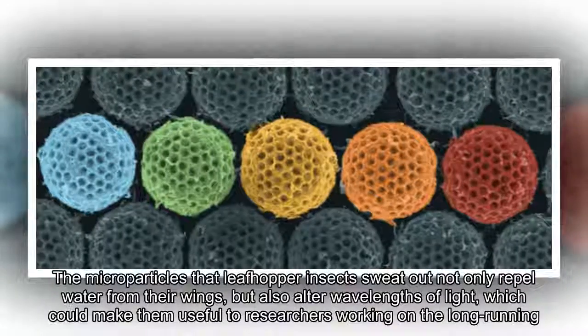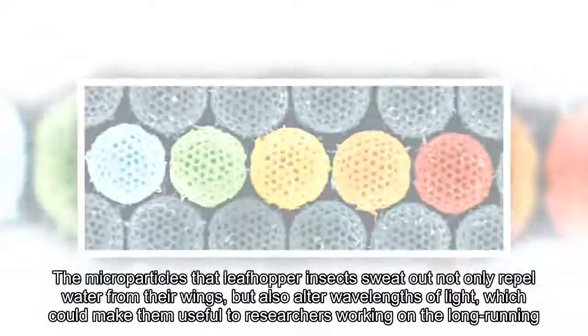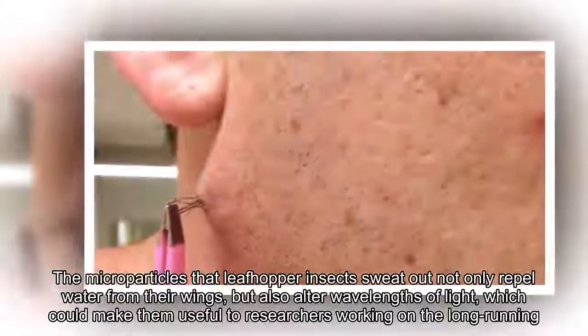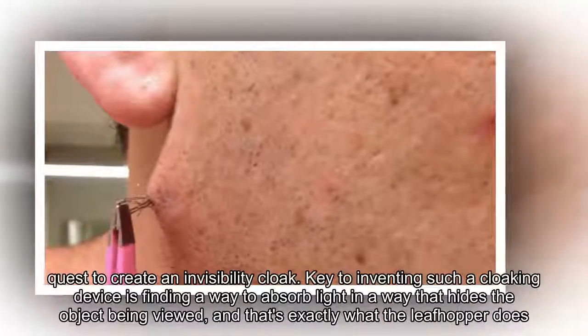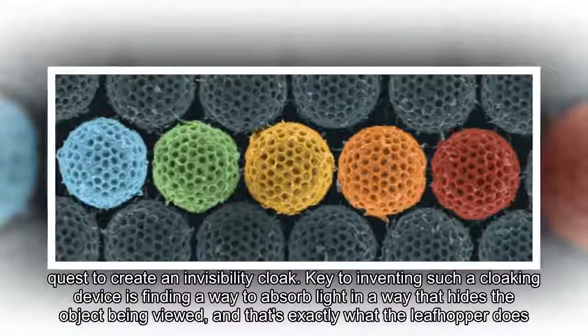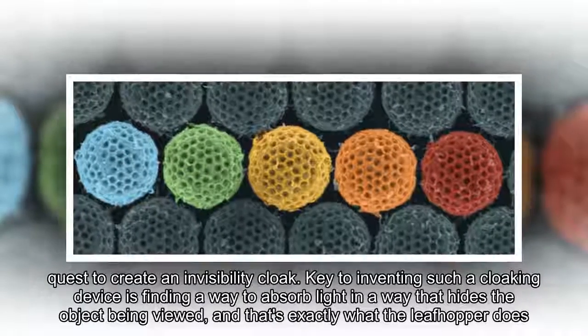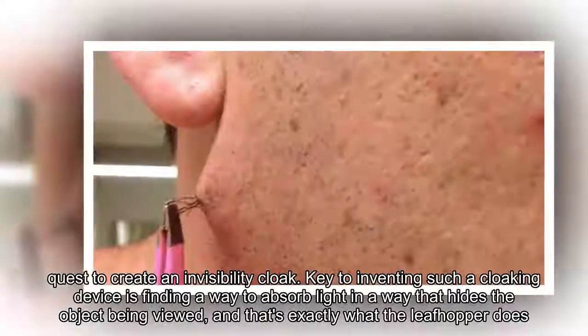The microparticles that leafhopper insects sweat out not only repel water from their wings, but also alter wavelengths of light, which could make them useful to researchers working on the long-running quest to create an invisibility cloak. Key to inventing such a cloaking device is finding a way to absorb light in a way that hides the object being viewed, and that's exactly what the leafhopper does to evade predators.